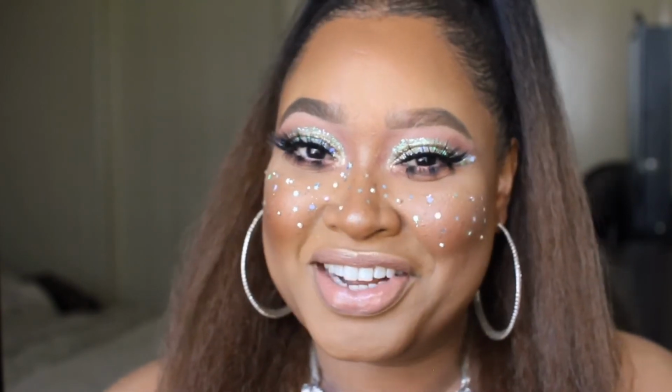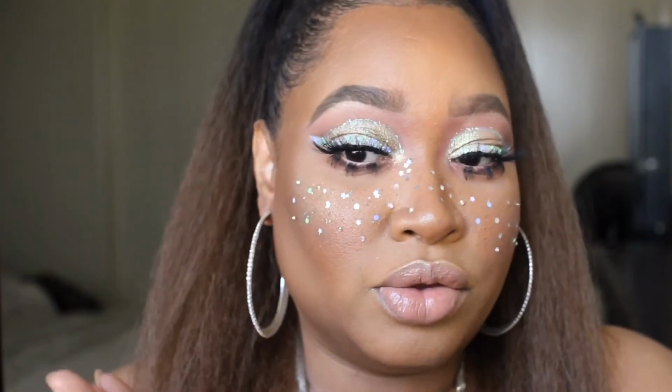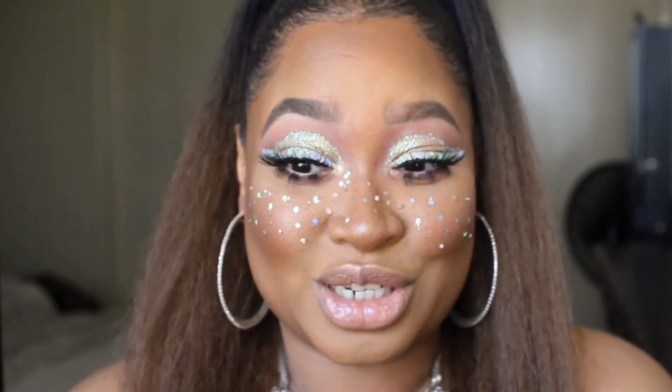Alright, beauty, so this is the final look. I hope you guys enjoyed this tutorial. I am so here for this. This is so beautiful. It's like ethereal and just creative and fun. And for the confetti, I just created a freckled look using glitter, rhinestones, and a confetti glitter on the eyes, and I'm just so here for it. This is beautiful, you guys.